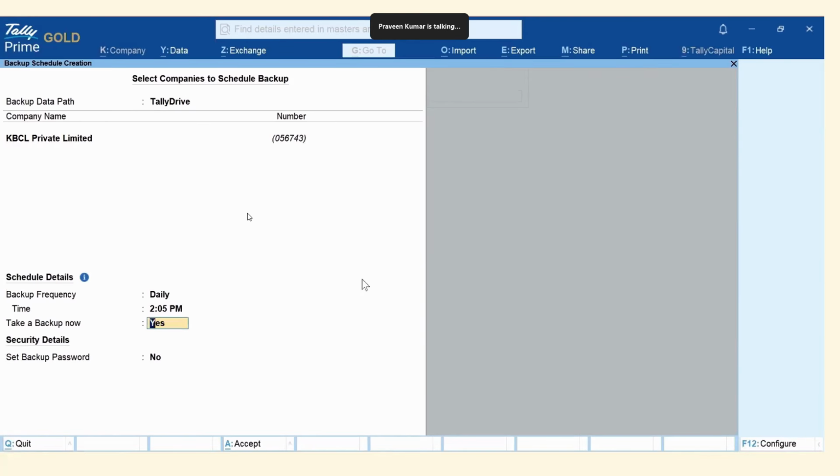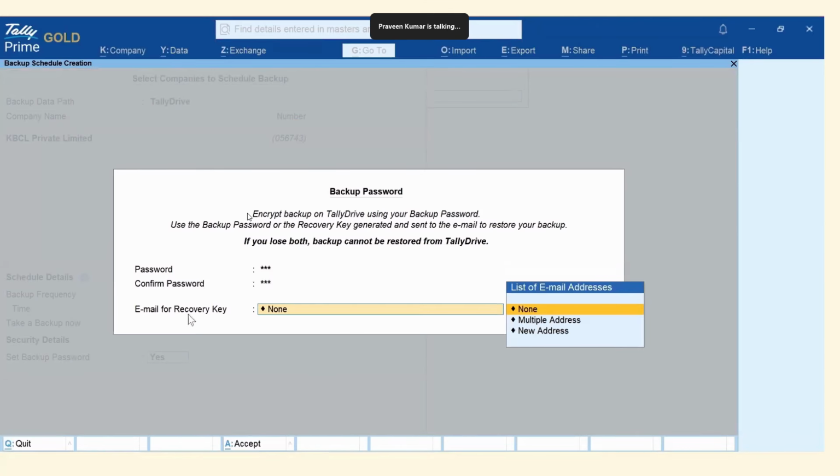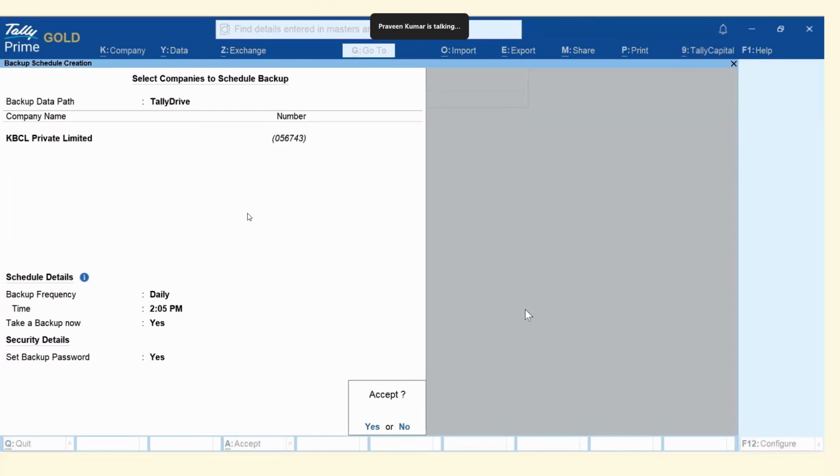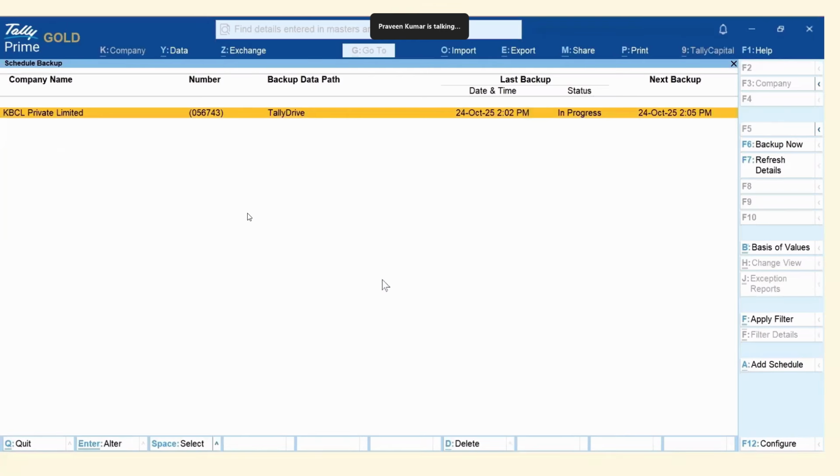Let's say right now the time is 2:04, 2:03. So I'll schedule like within next 1 or 2 minutes, the backup should be taken, and let's witness how that takes place. So yes, I'll also make sure that the data or the backup is password protected so that there's no unauthorized usage by any of our customers. So once I provide the login ID, automatically you can see here the status currently shows it's in progress, which means at this particular time on this particular date, the backup will be triggered as we have just scheduled the backup to be taken on such instructed time and date.